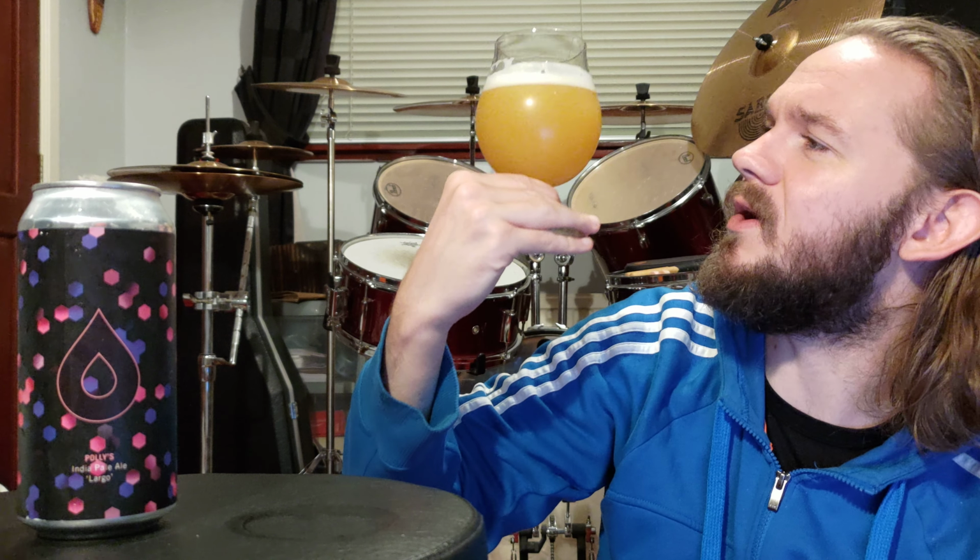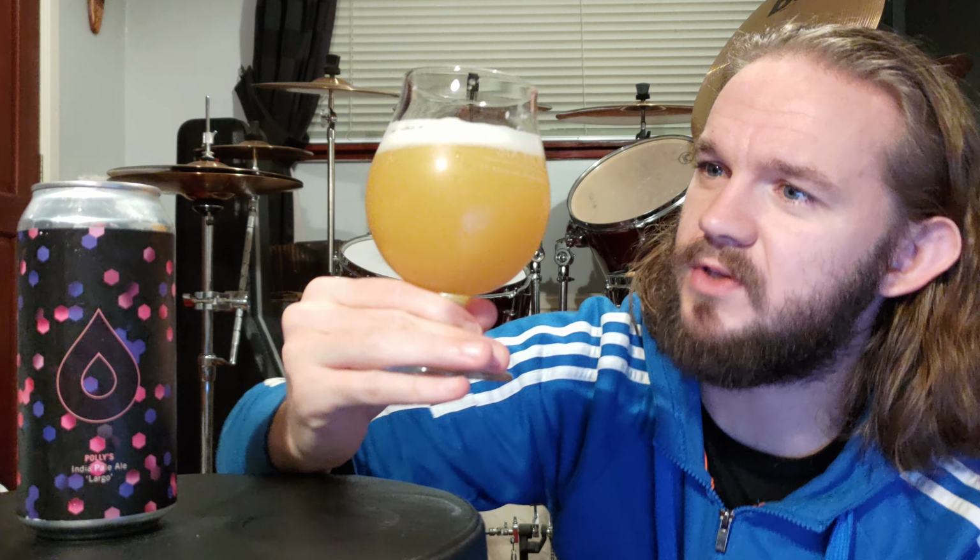Now remember, the level of haze depends on the yeast. It also depends on the wheat content and the oat content. This can vary from brewery to brewery and even recipe to recipe, but this one is one of the hazier 6.2% New Englands that I've come across in recent times for sure.